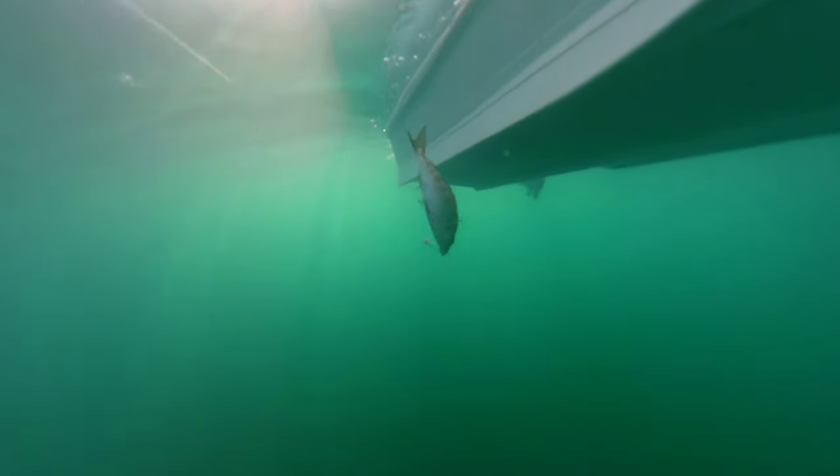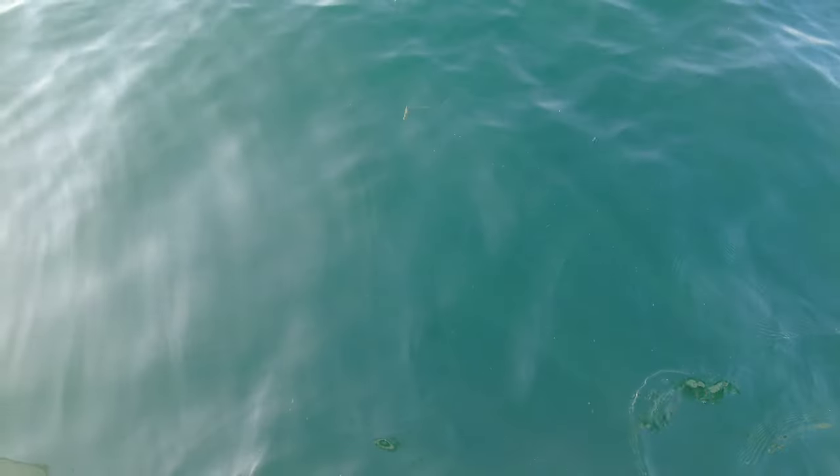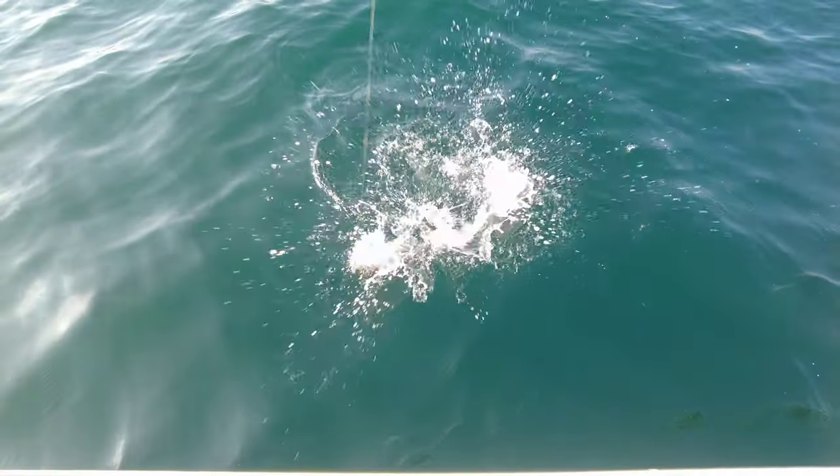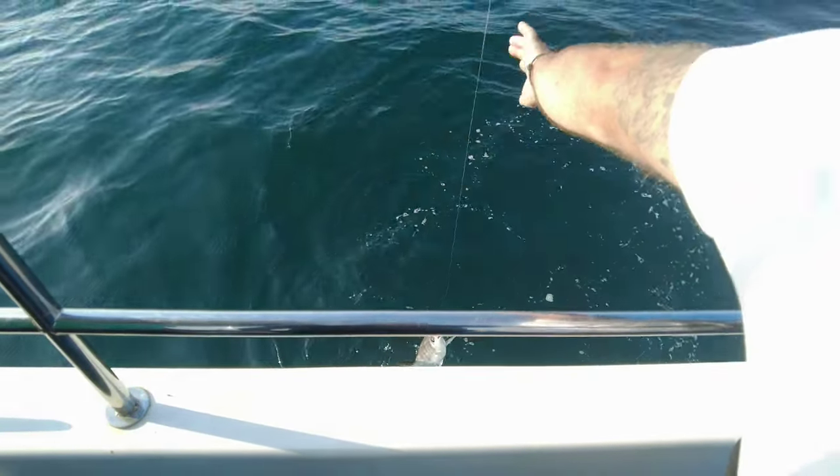More like six, I reckon. Yeah. It's a long way you can see, isn't it? You start to see colour early. Yeah, I got it. What is it? What have we got there? Yeah, it is a bream. That's a good one. That's a nice fish. Nice one. Yeah, that's my first ever bream as well, Alan.